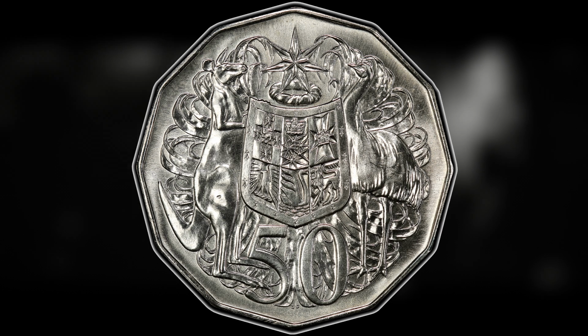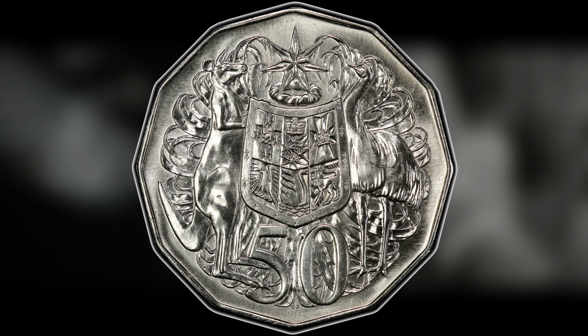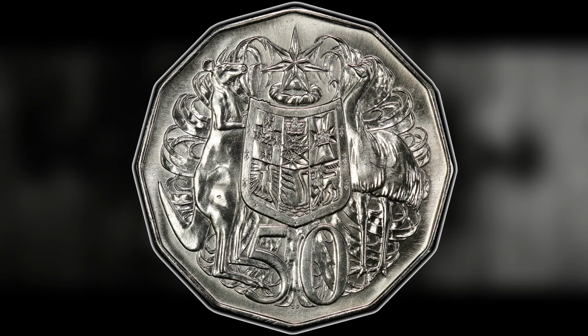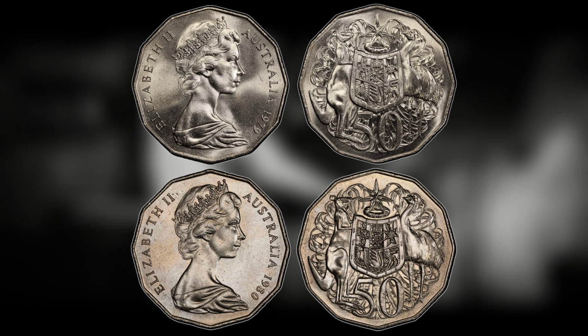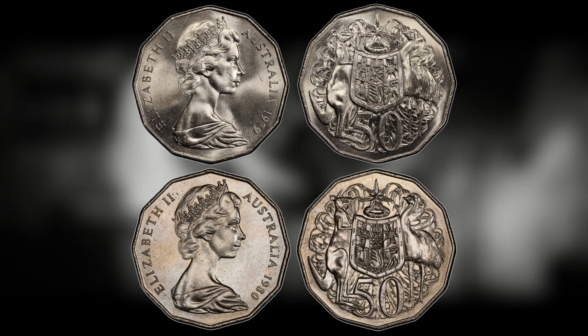Today, the 50-cent coin remains a staple of Australian currency, valued not only for its utility, but also for its representation of the nation's heritage and its ongoing story. The two rare Australian 50-cent coin varieties from 1979 and 1980, known as the double bar varieties, are highly sought after by collectors due to their rarity and unique features.